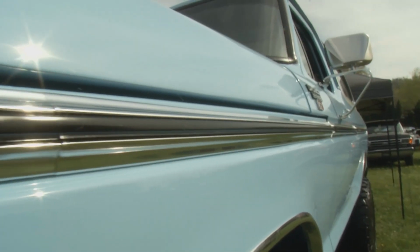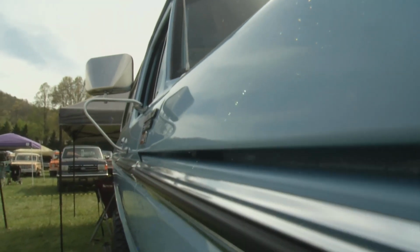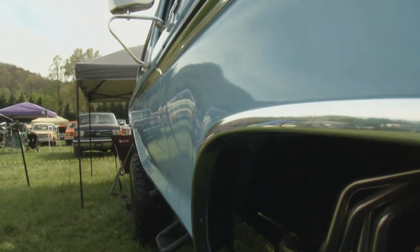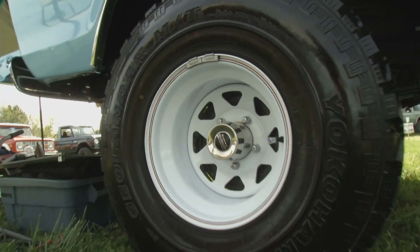I knew it had quite a bit of rust, but I didn't have any idea how bad it was until I got into it. Many different parts and pieces, new quarters, different doors, different fenders. The engine's been totally gone through, new TCI transmission, new gears front and rear. So every bolt from one end to the other has been touched.